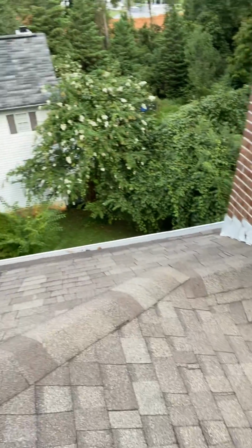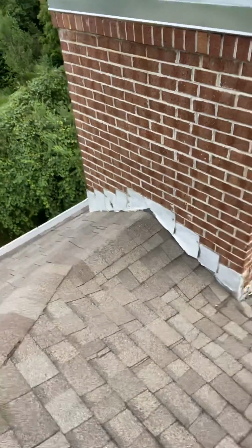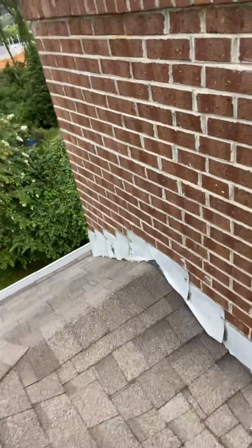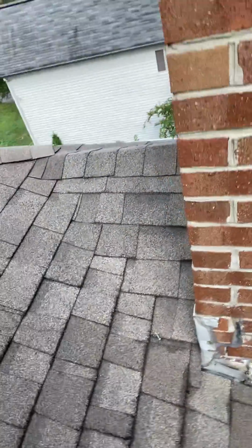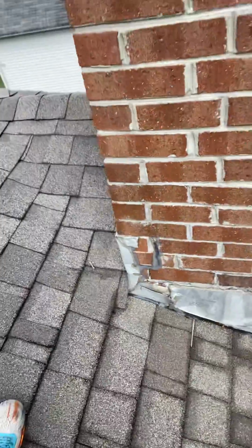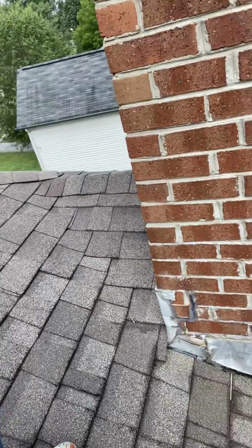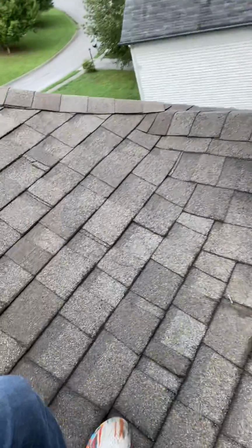Flashing, not desirable. Not exactly the worst flashing I've ever seen, but you know, it is a problem, right? This would be a very good candidate for a chimney flashing replace. You've got exposed stuff right here. Water could be going in there. You know, and this is the kind of thing that a home inspector is going to catch should the home ever be sold. It just will.